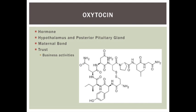So the last thing I'd like to talk about is oxytocin. Even though there's a lot of risk and a lot of uncertainty that comes along with decisions that are made financially and in the business world, oxytocin is a biochemical molecule that produces the feeling of trust. Oxytocin is a hormone produced by the hypothalamus. The posterior pituitary gland is responsible for secreting this hormone into the bloodstream.